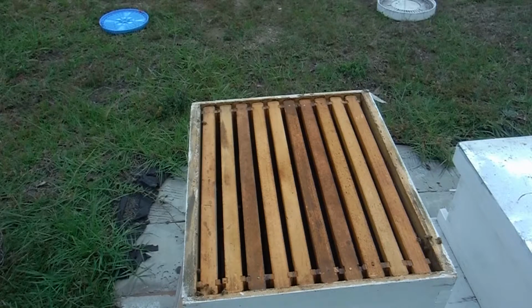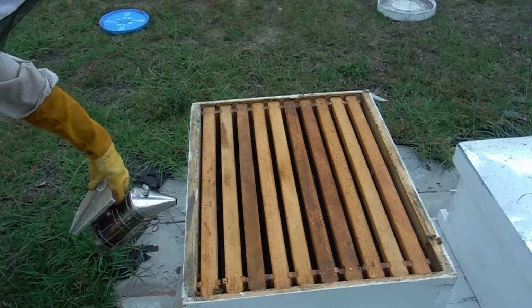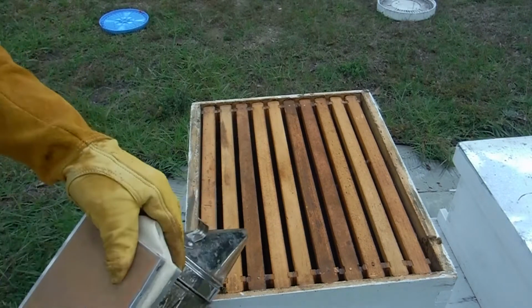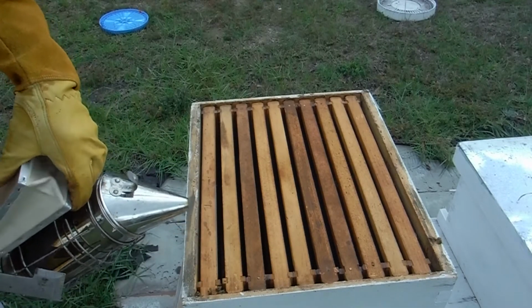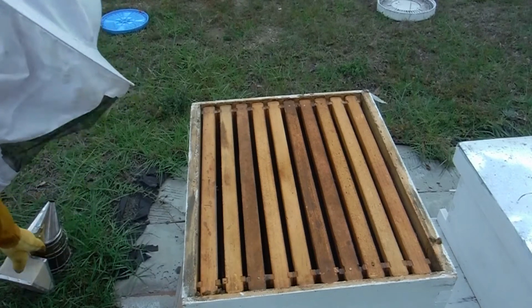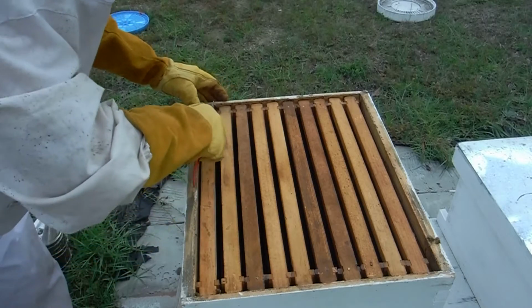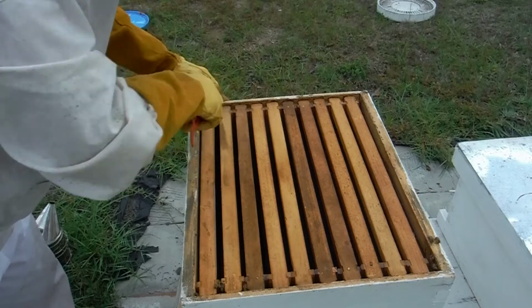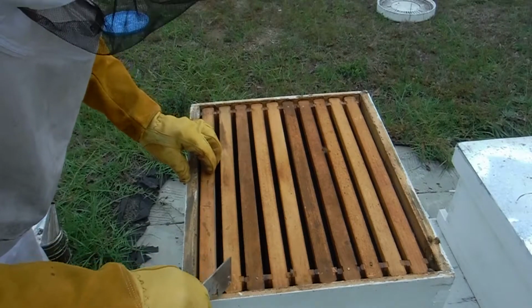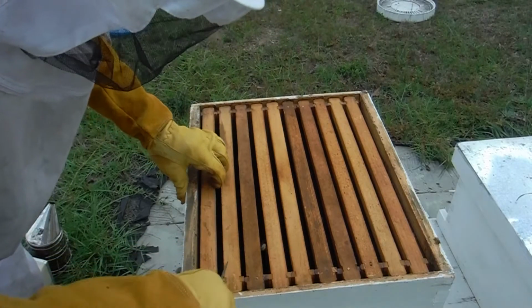Oops, I think the bees were kind of corralling them around. So they were bringing in pollen, a lot of activity. Get out of here, bees. Don't want to crush you.